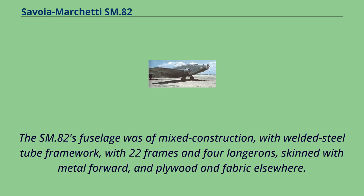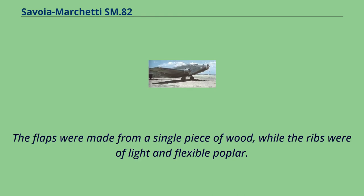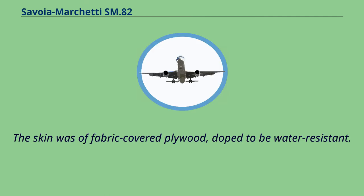The SM.82's fuselage was of mixed construction, with welded steel tube framework, with 22 frames and 4 longerons, skinned with metal forward, and plywood and fabric elsewhere. The wings were constructed almost entirely of wood, having 3 T-section spars, and 42 ribs in each. The flaps were made from a single piece of wood, while the ribs were of light and flexible poplar. The skin was of fabric-covered plywood, doped to be water-resistant.